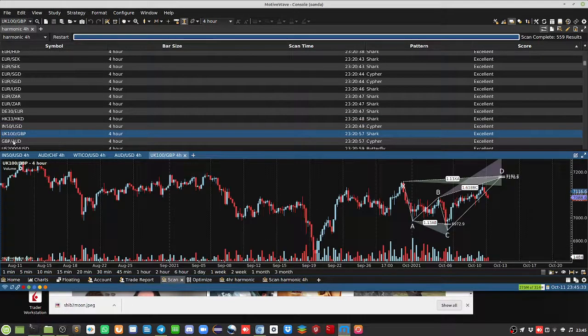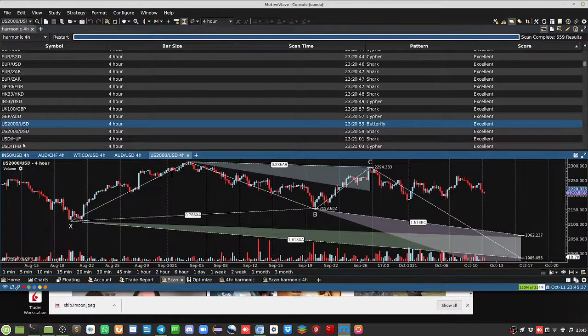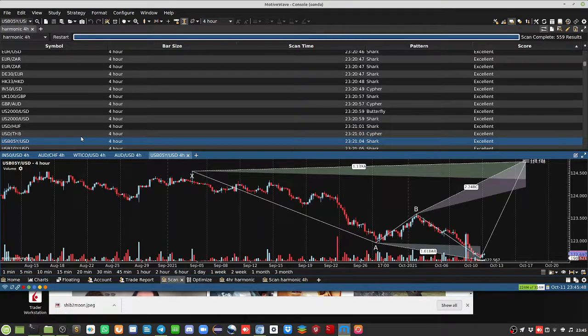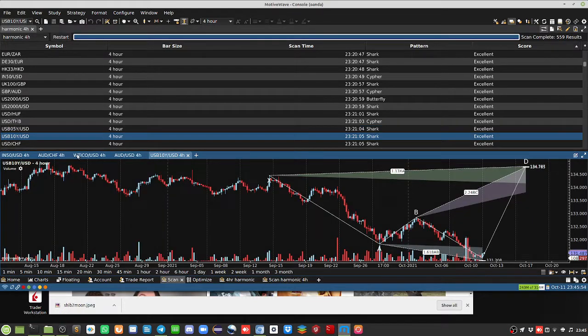UK 100, no. Pound against US dollar. Now, Russell, kind of flat. Here's another one that's been pretty good. USD Thai Baht, pretty strong, kind of flat, and it's starting to drop now. What does that mean? Okay, so now we're starting to see the treasuries again starting to drop. Same with the 10 years.